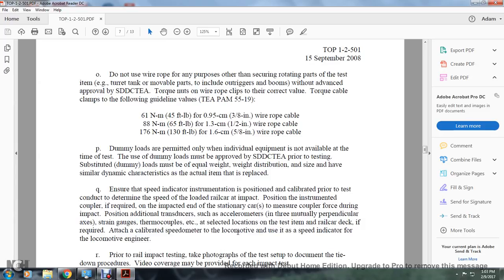Do not use wire rope for purposes other than restraining the moving parts of the test item, such as the turret, tank, or movable parts including outriggers and booms, without advance approval of the Surface Deployment and Distribution Command Transportation Engineering Agency. Torque the nuts of the wire rope clips to their correct value, following the guidelines in TA Pamphlet 55-19. 61 newton meters or 45 foot-pounds for 9.5 millimeter or 3/8 inch wire rope cable. 88 newton meters or 65 foot-pounds for 1.3 centimeter or 1/2 inch wire rope cable. 176 newton meters or 130 foot-pounds for 1.6 centimeter or 5/8 inch wire rope cable.